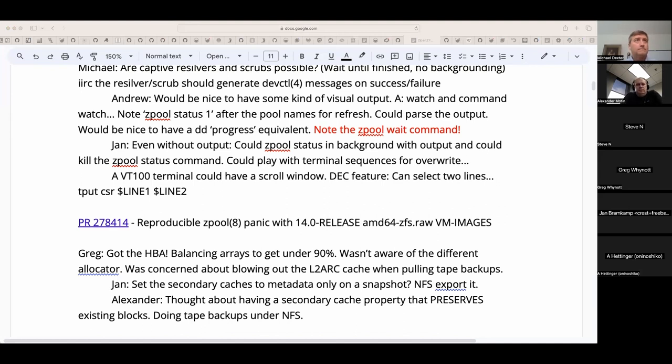And if you then set the secondary cache to none on the snapshot, maybe the read request is properly passed down and is associated with the data set, in this case the snapshot, with the right caching attribute, so that it's not considered for cache replacement.